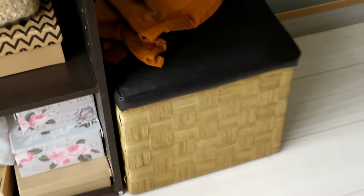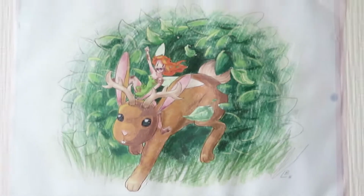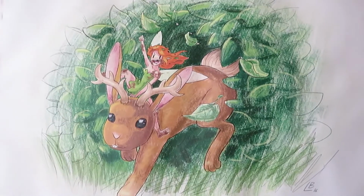Oh, and in here, this is where we store more candy. Oh, and also I want to show you this, which is a print that my brother made for me. I definitely want to have this in my apartment in Belgium, and I want to have it framed. It's so pretty. My brother is talented.